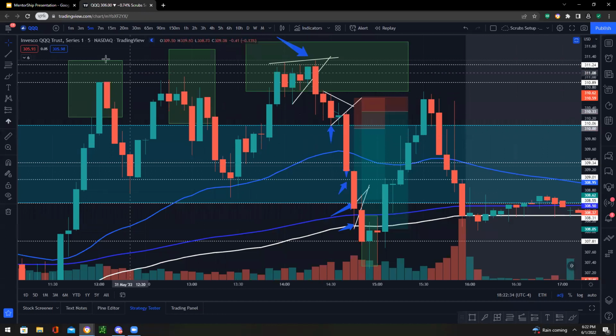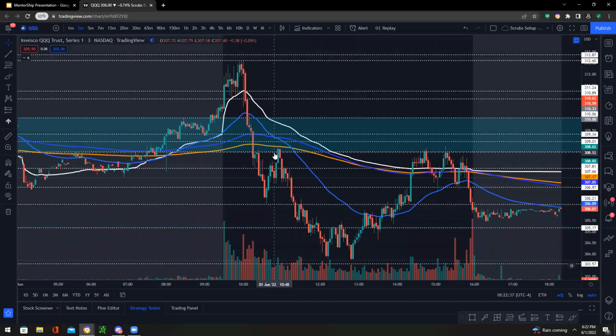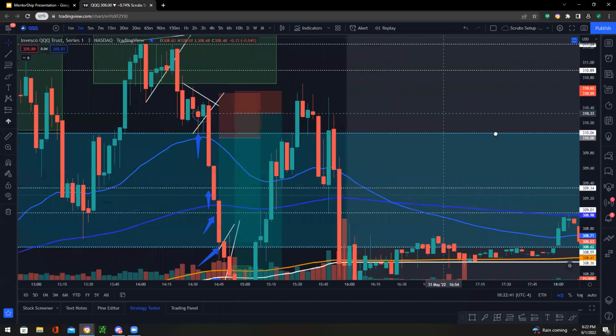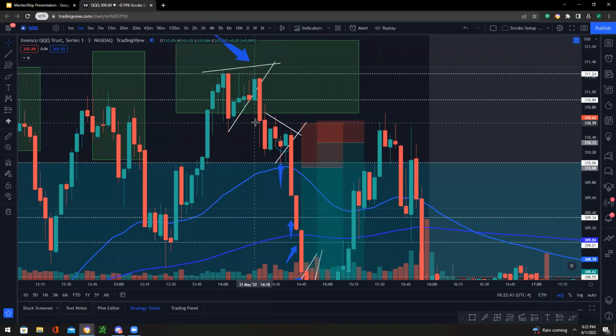What happened was I actually missed the initial drive down because it flushed pretty quickly, but I realized I don't want to chase this. I made a lesson about this before: my risk to reward is not in my favor here. I already missed that drive down. You want to be entering before the move or during a consolidation, like where I entered.